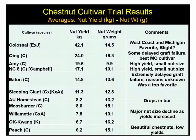That's also important. So just kind of final evaluations. In this E and J, instead of using Latin names, that means European, Japanese, Chinese, and the K somewhere is Korean. Okay? So some things about Colossal: high nut yield, big size, a West Coast favorite, Michigan likes it, but we worry that it might get blight because it is European Japanese. We haven't seen it yet. Qing does really well, yields high, pure Chinese, but we do have some graft failure.